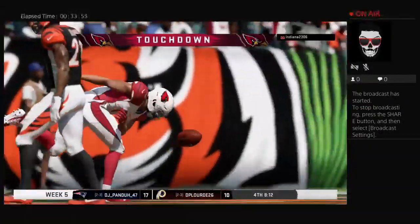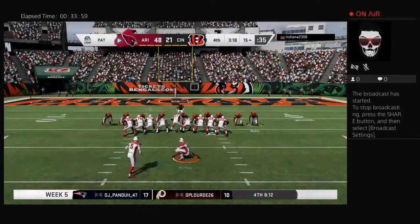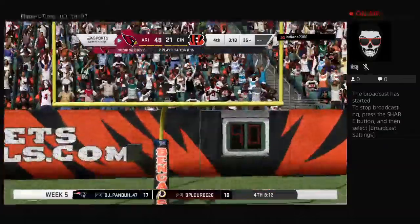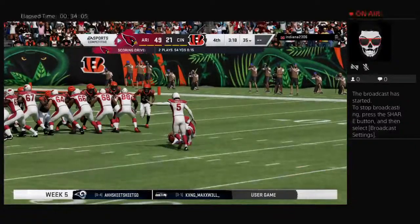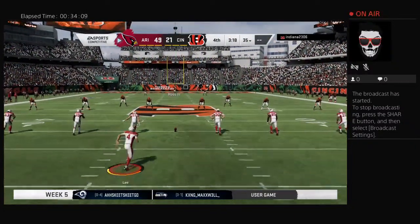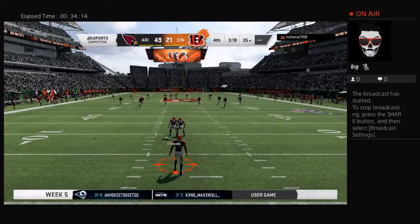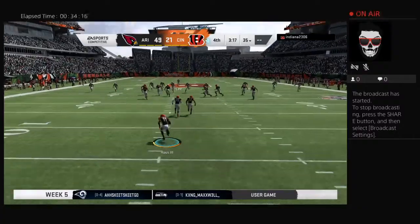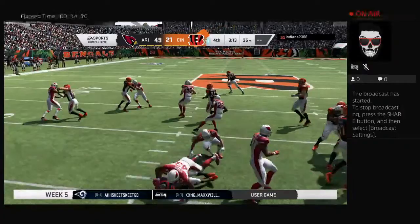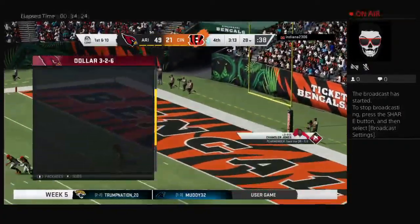Touchdown, Arizona. Christian Kirk. 2 catches, 2 touchdowns here so far. And the Cardinals push further out in front. Gonzalez able to tack on the PAT. And the decision to just kick the extra point winds up successful. This is taken at the 3. And he'll take it past the 25 and up to the 28-yard line.